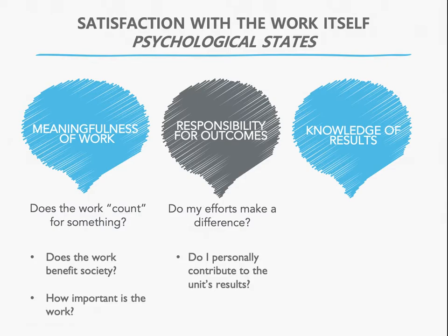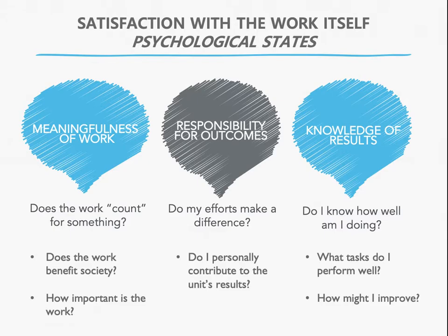The third psychological state that should be derived from satisfying work is called knowledge of results. And essentially, this says that employees want to know how well they are doing. So it's not enough to do the work or even do meaningful work, but rather employees need to know if they are performing certain tasks well, if there's an opportunity for them to continue to improve. So imagine that you are in a course and you are submitting work week after week, but you honestly have no idea if you're doing a good job or if there's areas where you need to improve. Without that feedback, it's really hard to feel satisfied with the job that you're doing. And the same logic holds for employees and organizations.